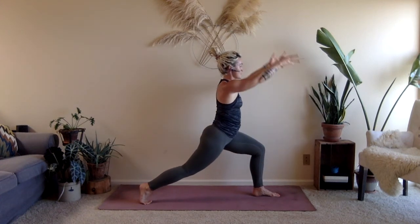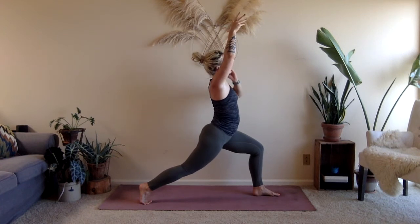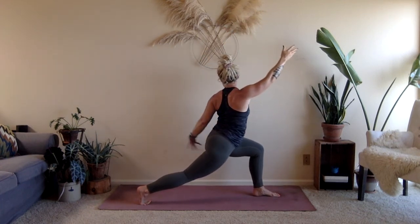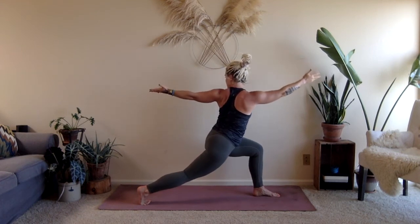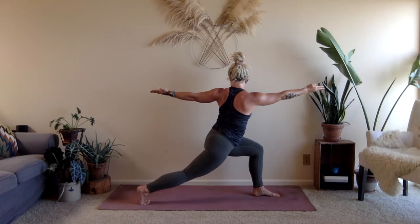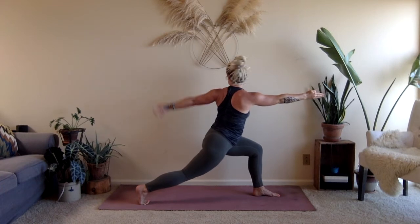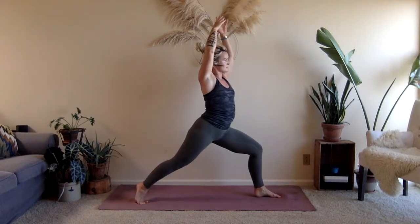Last time, inhale. And this time we're gonna revolve that crescent. So rather than airplane wings with both arms, you're gonna sweep the left arm around behind you. Try to drop your arms in line with your shoulders. If you've got your balance, try peeking over the left hand toward the back of the room. Inhale to unwind back to crescent.